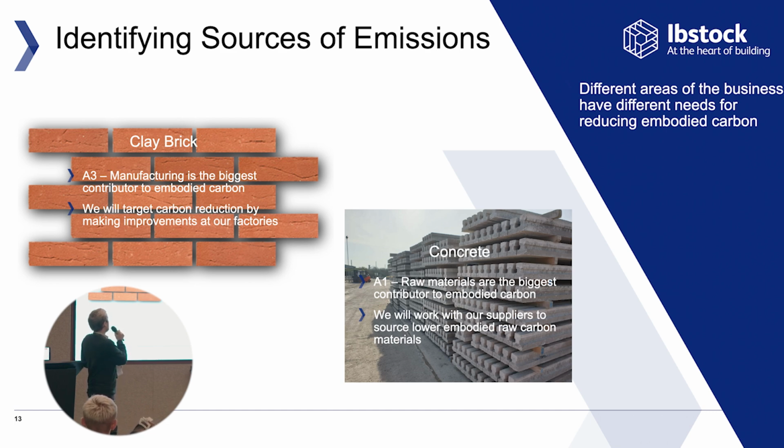For example, on our clay brick side of the business, most of our emissions come from the A3 stage, or the manufacturing side of the process, so what goes on inside our own factories. That makes it clear that to target carbon reduction for this side of the business, the best thing to do is to target our factories themselves and implement processes that are going to reduce carbon here.